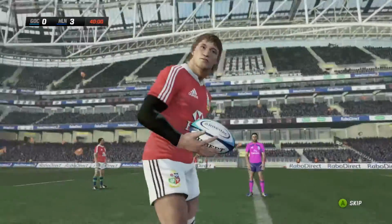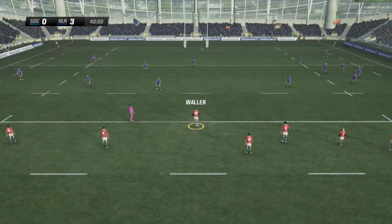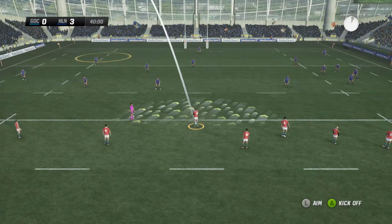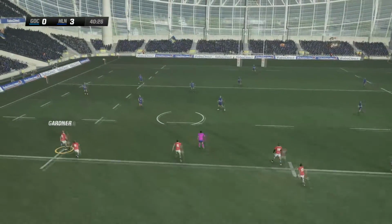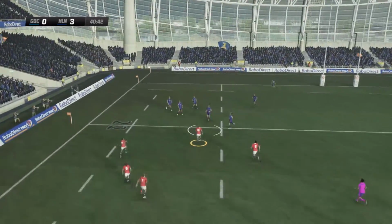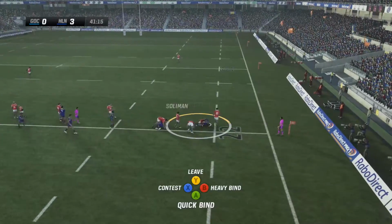Well, plenty of talent in this Guardians side. It's just been stifled here by this great defence of the Highlanders. Ben Smith, if he wasn't there, how many tries would they have already? I'd say a few, as it's kicked off from Waller and it goes high and deep down and beautifully pulled in from Buckman, and Trebe gets hammered.